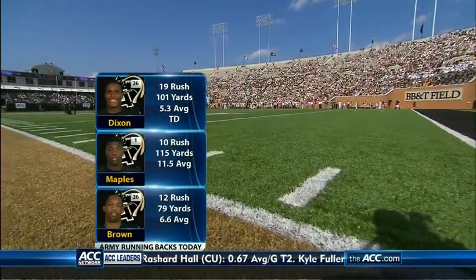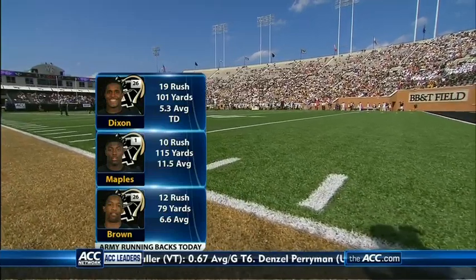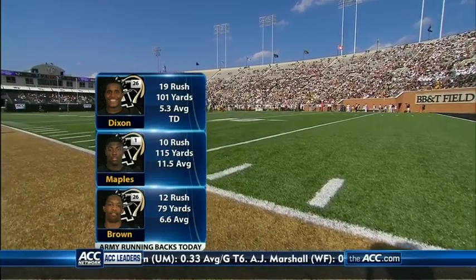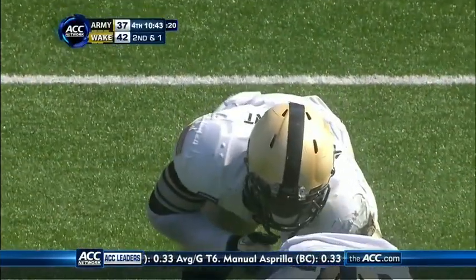Dixon, we have 2 backs with 100 yards, 1 more creeping into that territory. You could add a 4th and talk about Trent Steelman. Well, Maples, this is 3 consecutive games he's been over 100 yards, 2 for Dixon, so this is something they do on a regular basis.